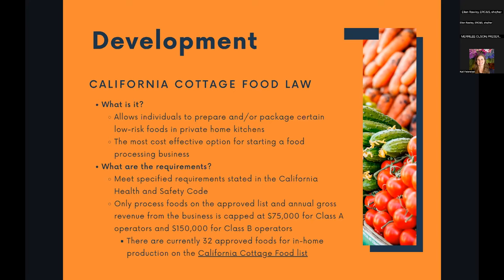The cottage food law only applies to processed foods on the approved list. I think Grace is dropping some links in the chat that link to that.